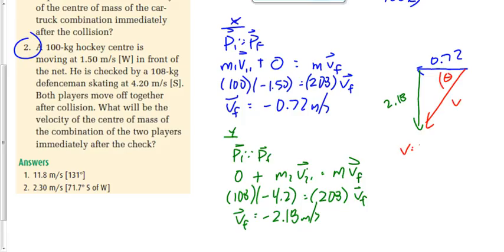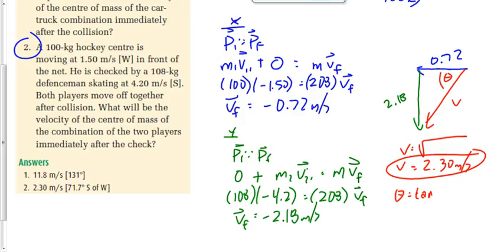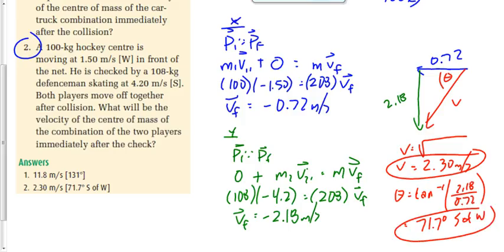I'm going to say V is equal to the square root of 0.72 squared plus 2.18 squared. I assume for that we get the answer that's in the book, 2.30. And theta is the inverse tan function of opposite over adjacent. And I assume for that we get 71.7 degrees south of west. Is that what we end up getting?